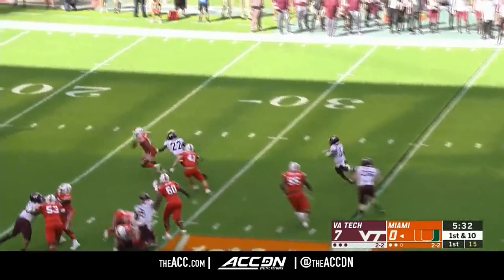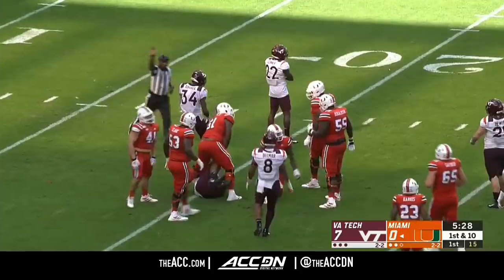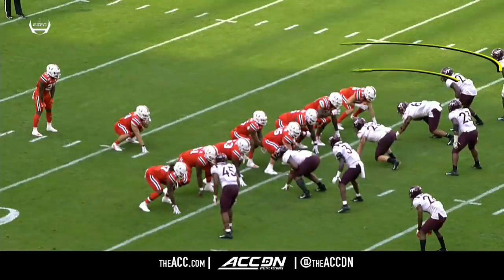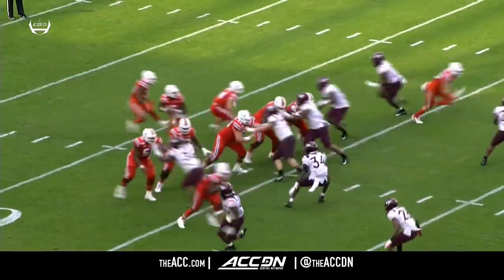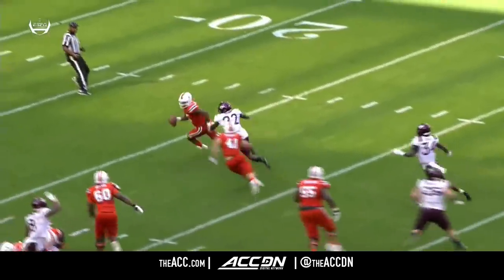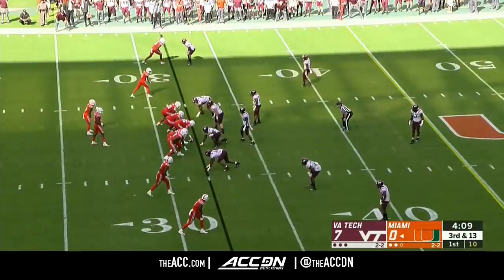Williams back to pass. Under heat. Nowhere to go. And he's going to be sacked. Back at the 21-yard line. Good pursuit. See it come from both sides. Jaren Williams is able to evade the initial defender. Looks like Diablo gets there first, but then it's the safety, Chamari Connor, who's been all over the place.